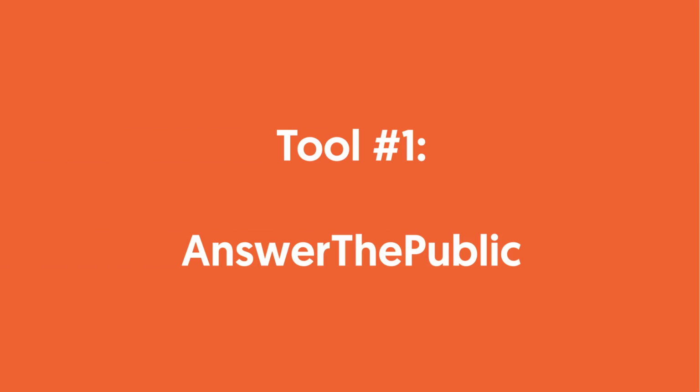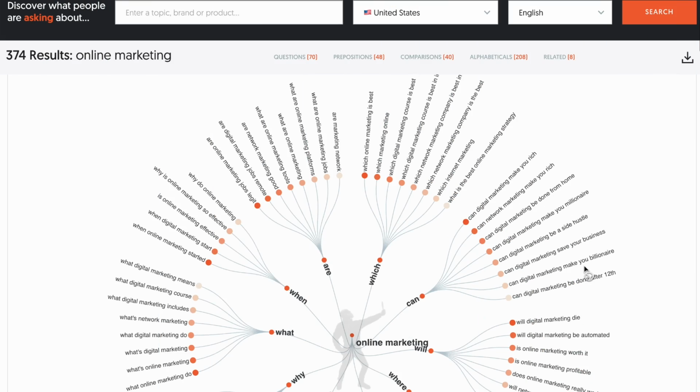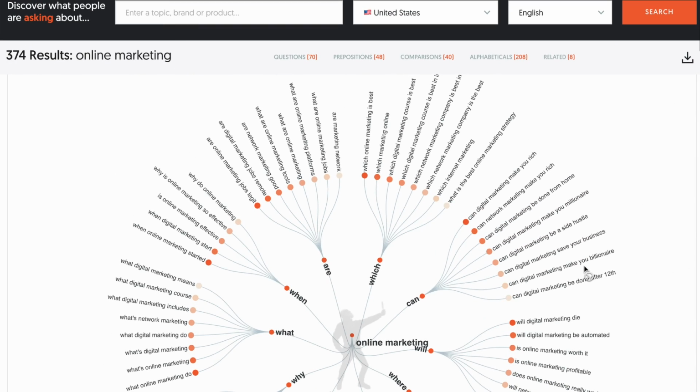Tool number 1, AnswerThePublic. It helps you discover what your audience is asking for. Just go to AnswerThePublic.com, put in a keyword related to your industry, ideally a 1-word or 2-word phrase, and you get instant raw search data directly from your customers so you can quickly see what they're looking for.